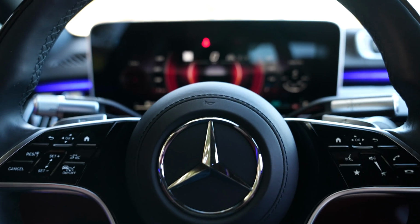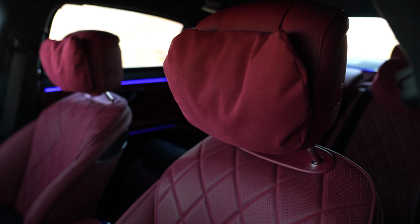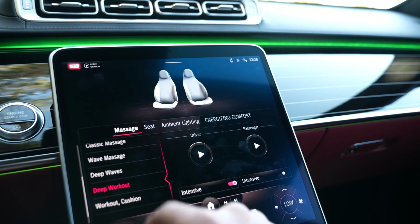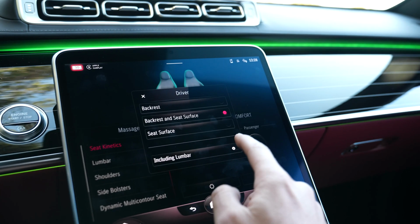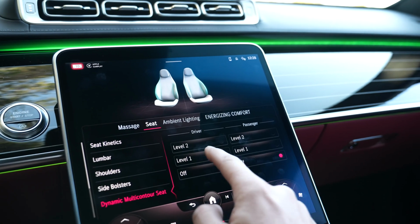Now on the inside, obviously, it is fucking excellent. The red leather in here looks awesome. The seats have gorgeous pillowy headrests. There are 10 different massage programs, heated and cooled seats. The back seats are exceptionally comfortable. The front seats are exceptionally comfortable. You can dial in as much support and bolstering as you want, or how little you want. You can have actively dynamic seats, or you can turn them off.